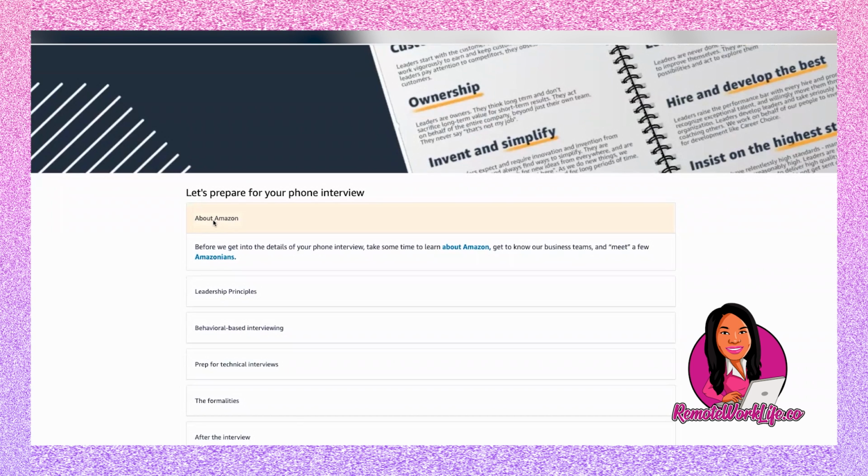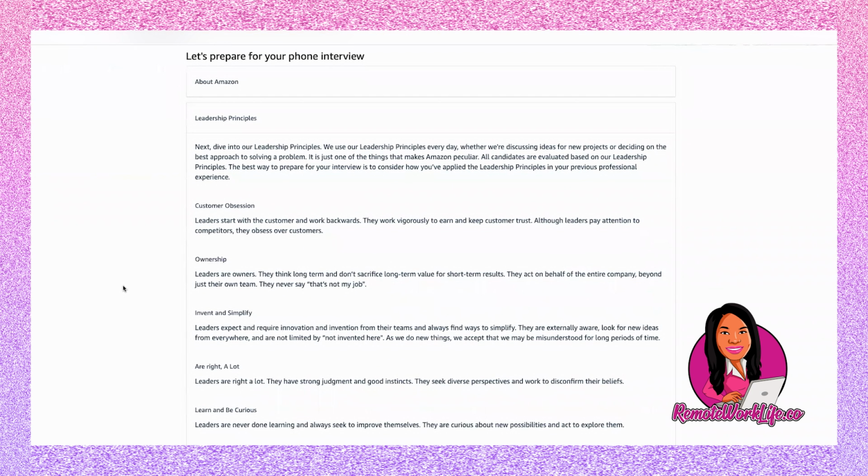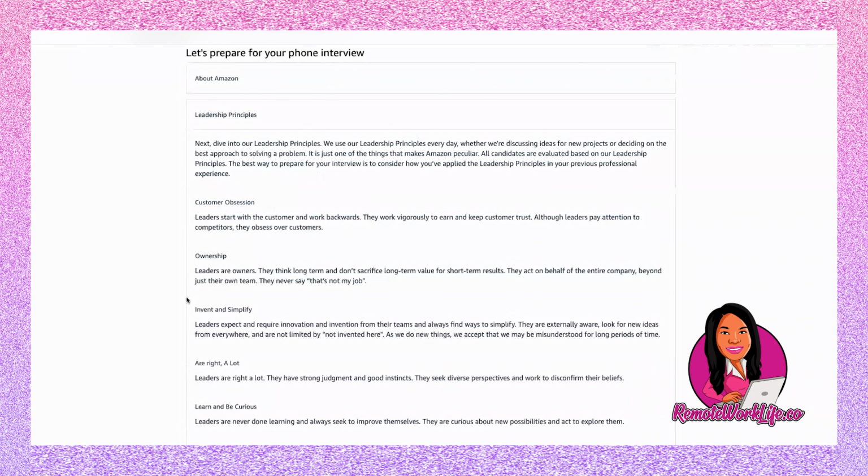They tell you the areas that you can expect them to ask you about. So why Amazon? If you click on it, they give you some links to click on to learn more about them. They talk about their leadership principles. Companies like Amazon, and any company really, want you to get in line with how they operate. So you'll definitely want to read up on their leadership principles.